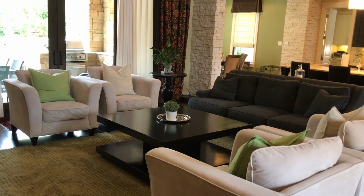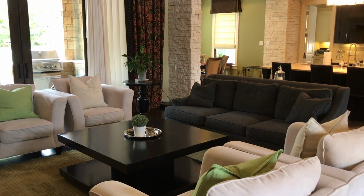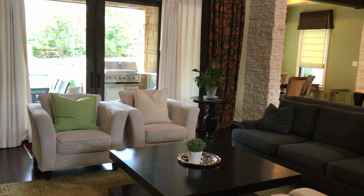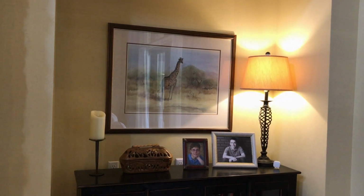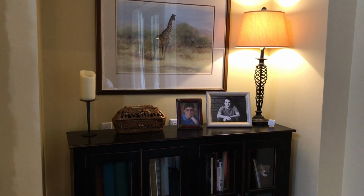Previous owners of this home did not use this as their permanent residence, so when they sold the house, it was pretty much fully furnished. We do have several pieces that we brought with us from our previous home, but if you have questions about the furnishings, feel free to leave them in the comment section below, and I'll do my best to answer them if I have the information.